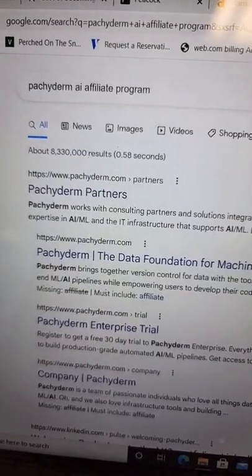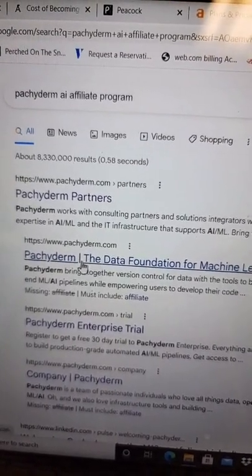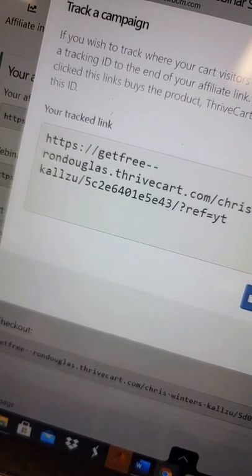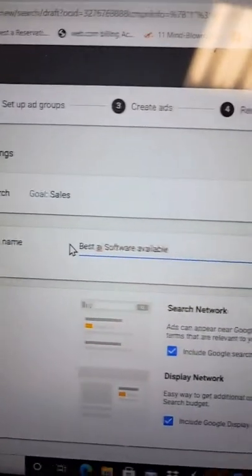Next, you'll want to Google that product name and affiliate program and see if they have an affiliate program you can sign up for. Then sign up to be an affiliate. They'll give you a special referral link that looks something like this. Then you're going to go to ads.google.com and create a simple ad.